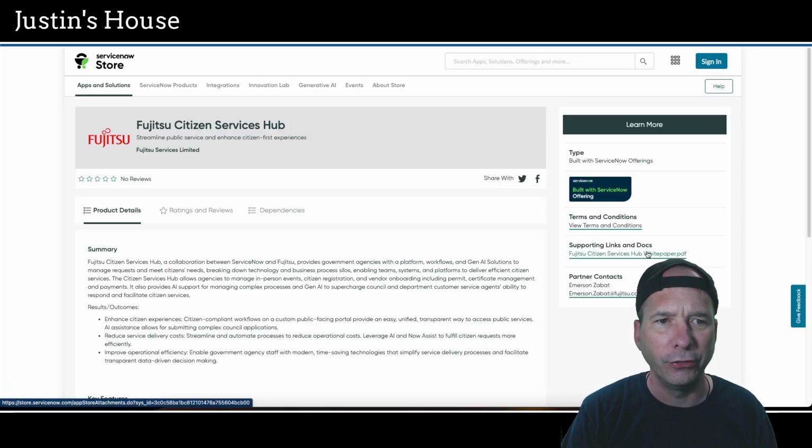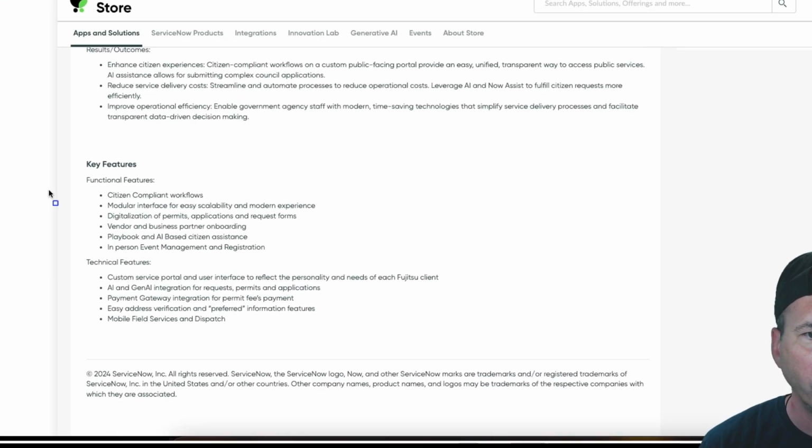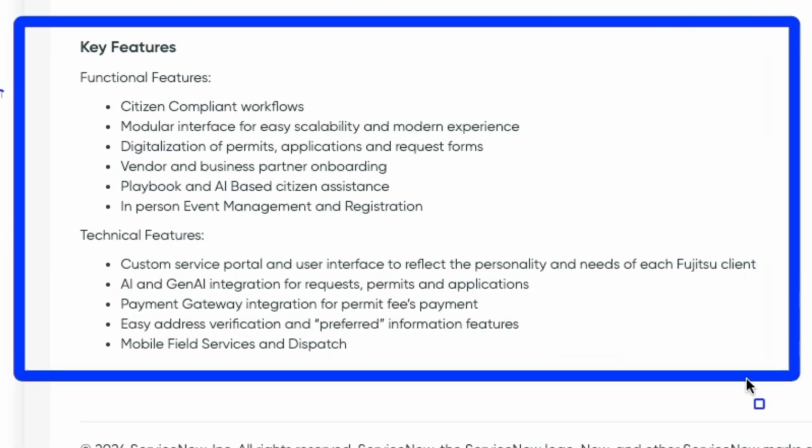Next new release is the Fujitsu Citizen Services Hub, streamline public service and enhance citizen-first experiences. Key features on the functional side: citizen complaint workflows, modular interface for easy scalability and modern experience, digitalization of permits, applications, and request forms, vendor and business partner onboarding, playbook and AI-based citizen assistance, in-person event management and registration.